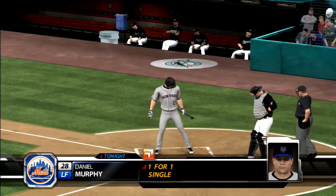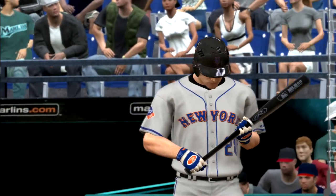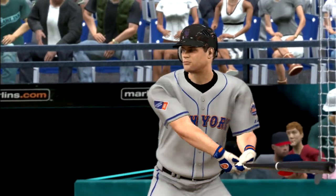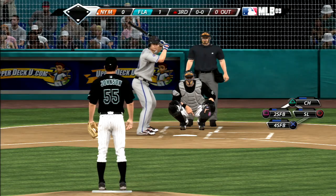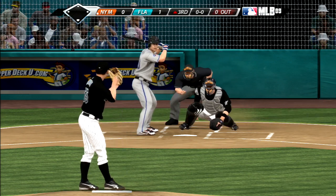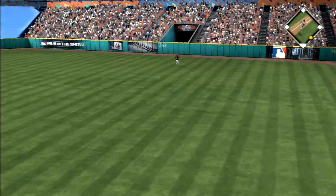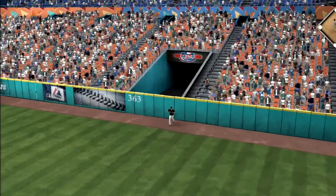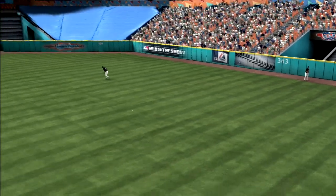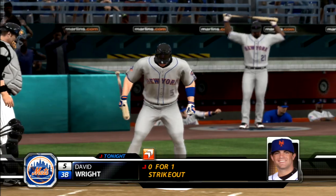Daniel Murphy is ready to go here as we begin the third. Daniel Murphy. Now a swing and a high fly ball, and this one has some carry on it to deep right field. But he's going to haul this one in on the run as he winds up just shy of the wall for the first out. So the leadoff man retired, now for David Wright.